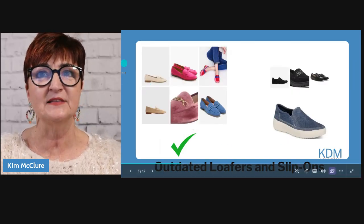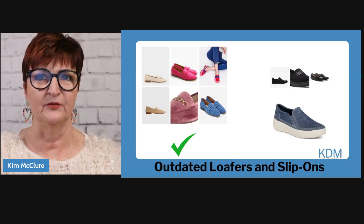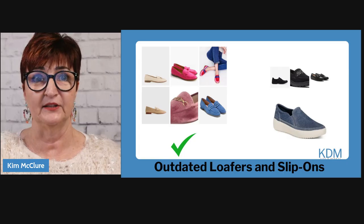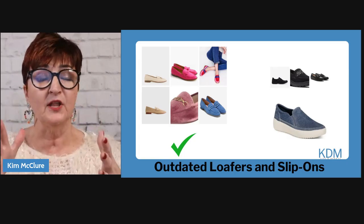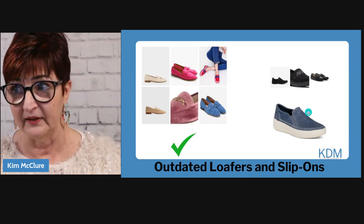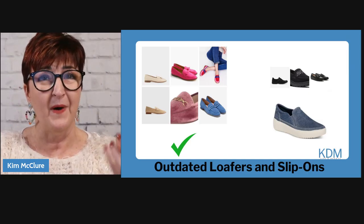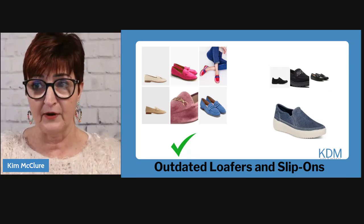Okay, next, outdated loafers and slip-ons. Whoa. And I had to go through my closet and make sure that I didn't have outdated loafers. So you really need to stick with, certain loafers can look like men's shoes, like this or like this, then stylish footwear for women. So boxy, uninspired shoes can make an outfit look frumpy.